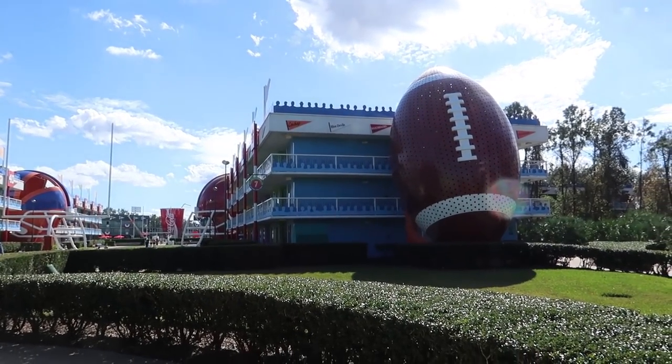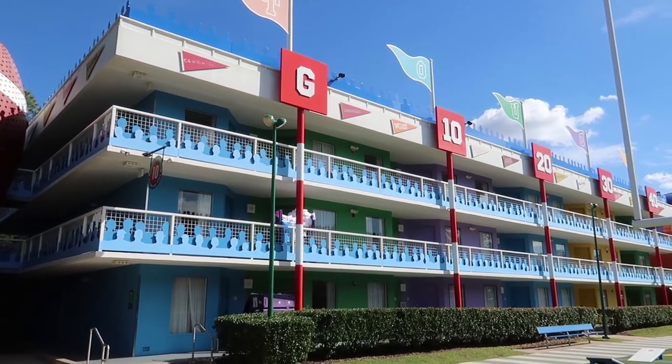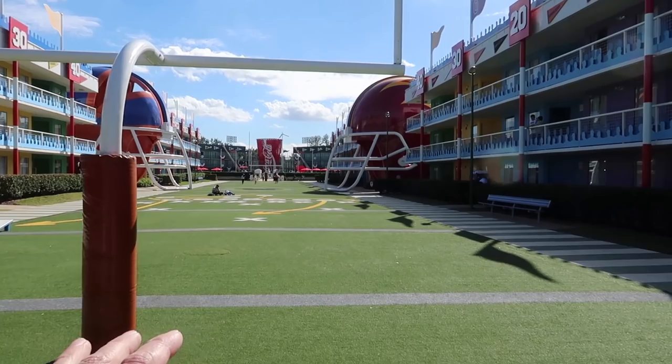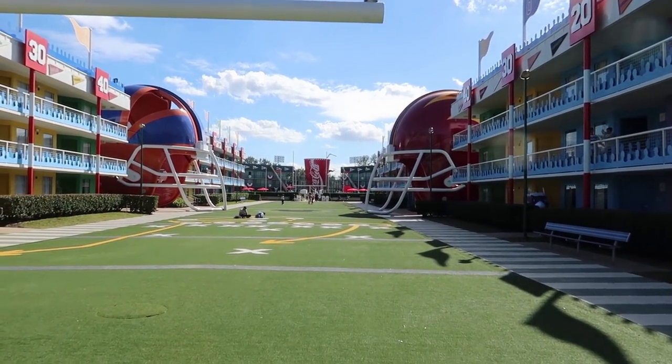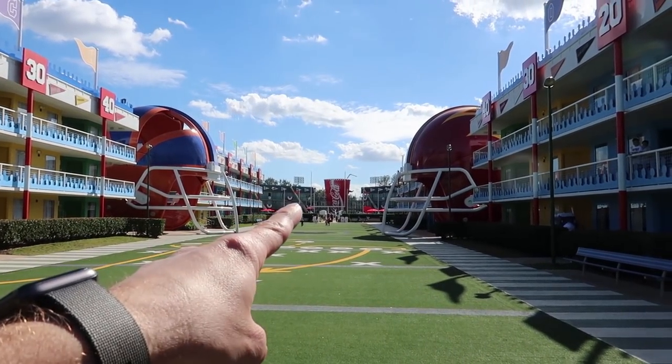Look at this giant football masking the stairwell up. Of all of the different sections of All-Star Sports, I feel like this center section would get used the most to play the game that is represented by the theming here. So I feel like people are gonna play football in this football field when they're staying here. Oh, look, there's some people playing football down there.